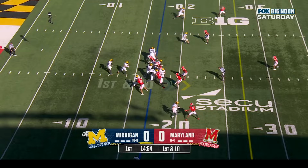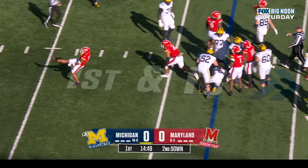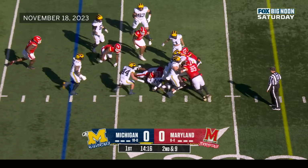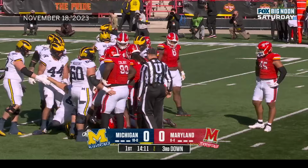They hand it off to Blake Corum. He'll get across the line of scrimmage and gain 1 yard. Second down and 9 at the 18-yard line. Michigan running it again with Blake Corum, and Corum will pick up some positive yardage, about 4 on the play. Defensively playing great football. Third down and 5 at the 22.